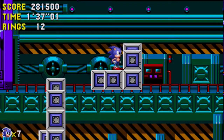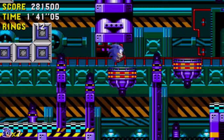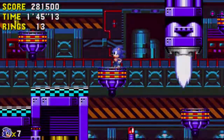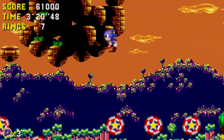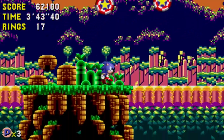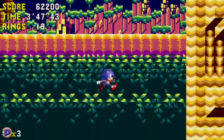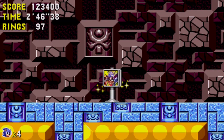I encourage anybody to just try running through these stages without any clear goal or direction in mind, and just let the stages take you wherever they decide to take you. I myself did this before, and for a solid 10 minutes I was convinced I was playing Super Mario Maker. I mean, just look at Collision Chaos for a few seconds. You see the absurd amount of springs that appear on screen in such a short span of time? That's Sonic CD's level design in a nutshell.